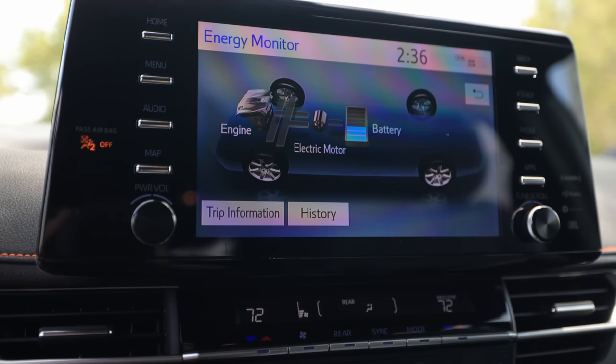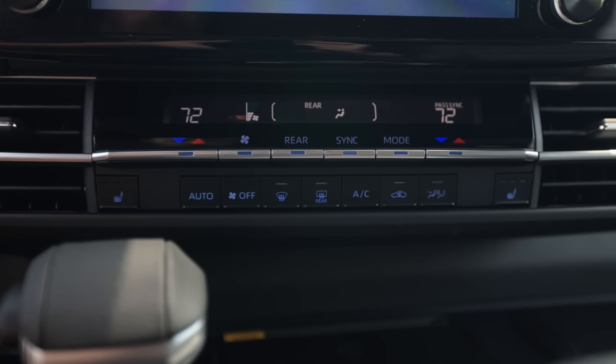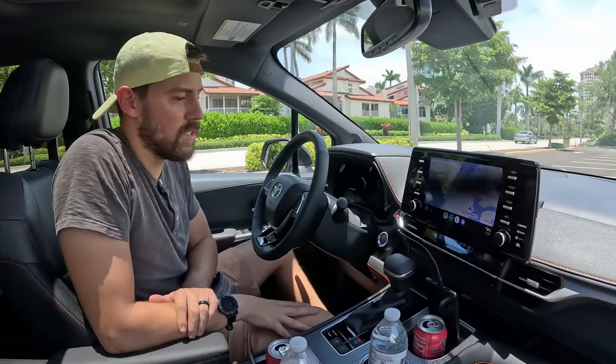In this XSE grade, we have heated seats, but not ventilated seats. We don't have a heated steering wheel either, but we do have radar cruise control that we'll test later, as well as lane keep assist.